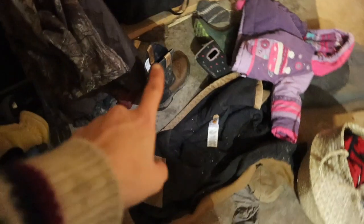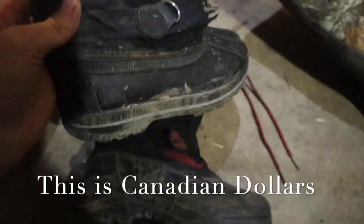Price point wise, I want to spend between $20 to $30 on a pair of kids' boots. That is what my goal is. That's Canadian dollars. These are mine and they're not winter ones. But that's what I kind of aim to spend, between $25 and $30.